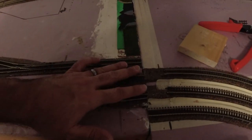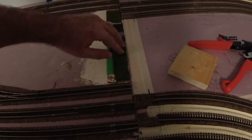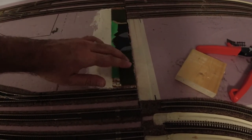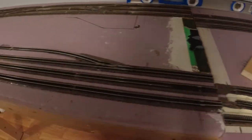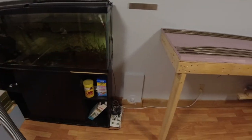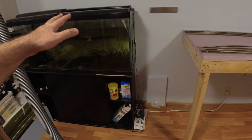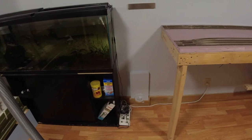I kind of expected that when I was doing this together. Now I'm going to have to fill in the cracks here and pull all this off. This is all scenery. And then this big section, which is supposed to be the coal mine, is going to go over here. Again, like I said, I have to first find out what to do with the fish tank before I put it in. That has to be removed.